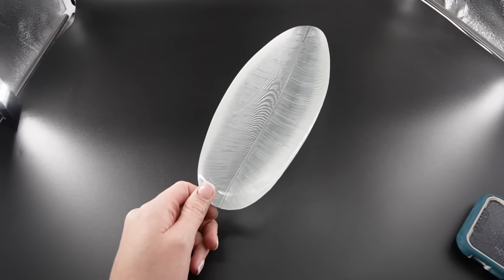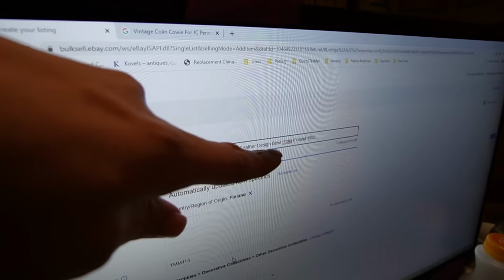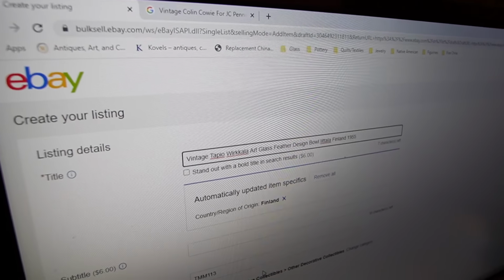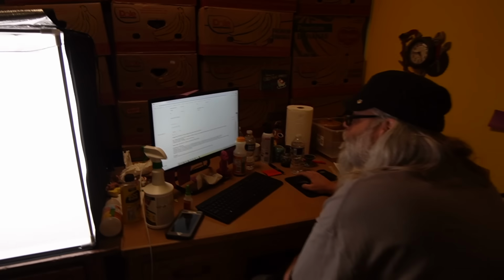All right, so look. It's Finland, feather design. And it is Itala, with two I's. It's weird, I thought it was an L at first. Cool. Designed and made in 1955. There you go, that's awesome.